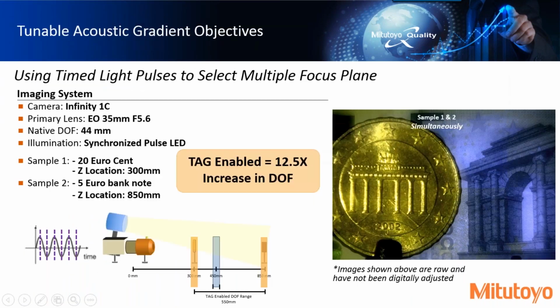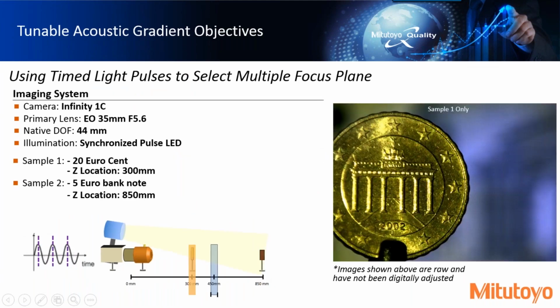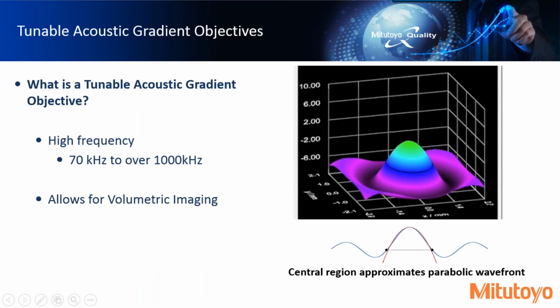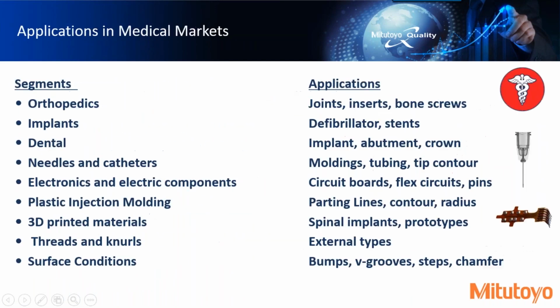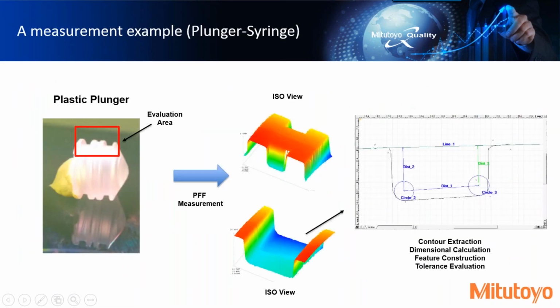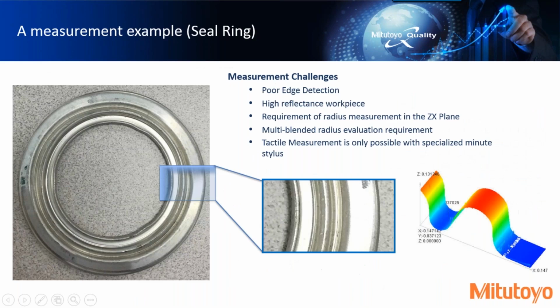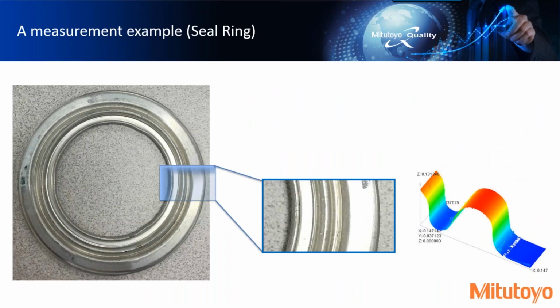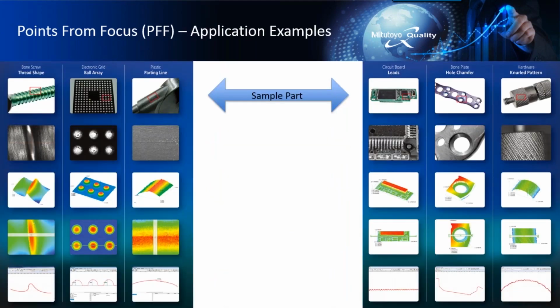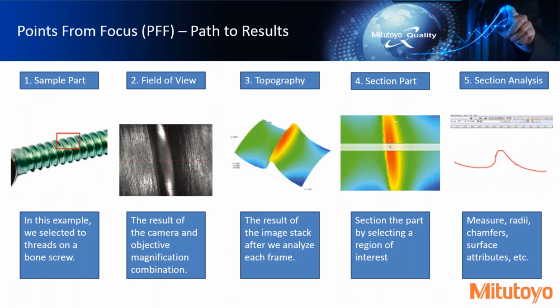So that is a 2-dimensional profile. We take the image stack from PFF and we export it to a CAD-based system. So we would load a 2-dimensional CAD file, DXF, IGES, whatever, and we would then actually profile it against that measurement. The other one is 3D. So we can also extract multi-fields of view and take that point cloud and put it into 3D and look at 3D profile analysis as well. So it works in 2 ways, 2D or 3D. Does that answer the question?